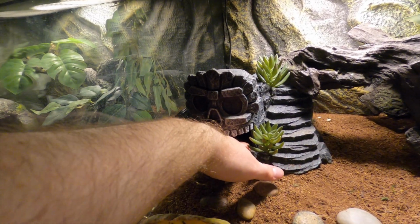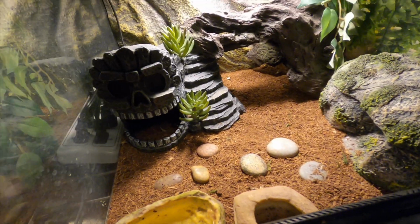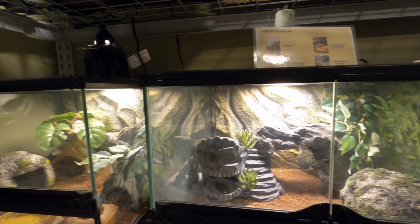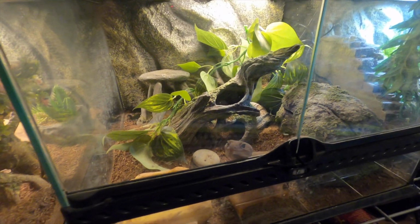If you feel the ground, it is nice and warm, but if you feel over here, it's a lot cooler. Now it's really surface temperature you're looking for in these guys as opposed to basking temperature. You will never see these guys out in the open like a beardy sunning themselves. They don't do that. It's not that kind of animal. But as far as heating and lighting goes, it's really simple. Lighting so that you guys can see the animal, and it provides them a natural daytime.